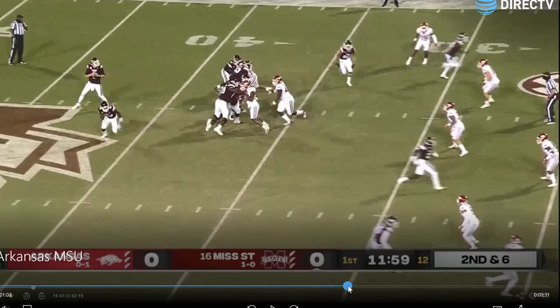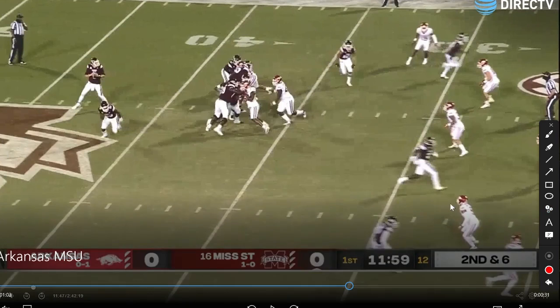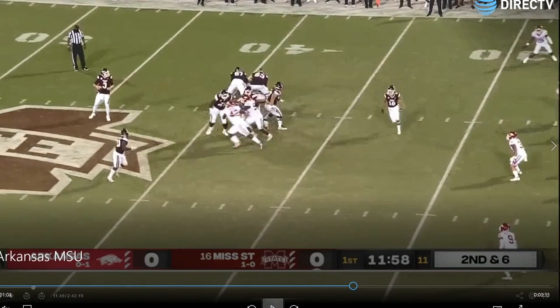This is purely eye discipline. Look at the zones that are covered. Look at the helmets. I know I'm sounding like a broken record. Look at the eyes. Where is his helmet pointed? At the quarterback. He's not looking at this receiver right here. He's looking at the quarterback. Where are this guy's eyes? The quarterback. Eyes on the quarterback. That's how they make this interception. It's simple as that. We haven't even come close to an interception because our eye discipline is not very good right now.